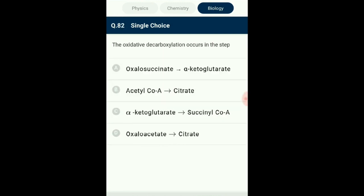Question number 82. The oxidative decarboxylation occurs in the step. Alpha ketoglutarate undergoes simultaneous dehydrogenation and decarboxylation in the presence of the enzyme alpha ketoglutarate dehydrogenase complex.